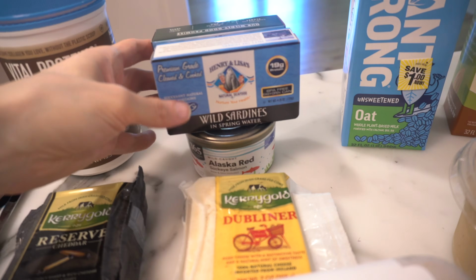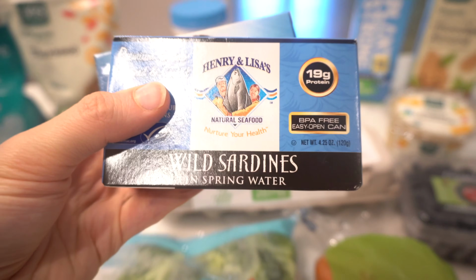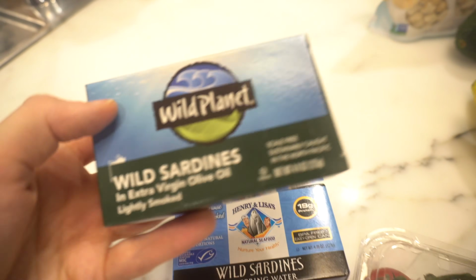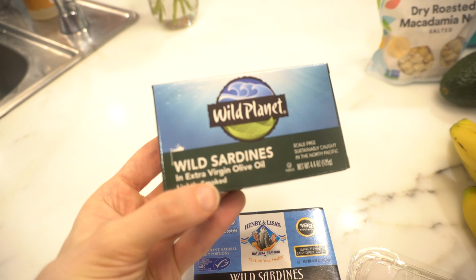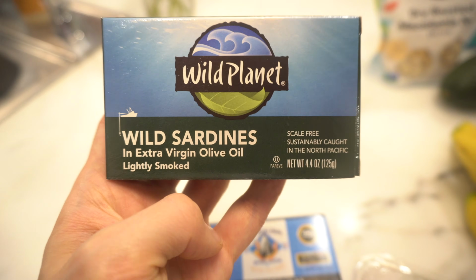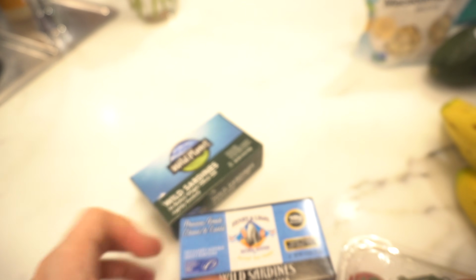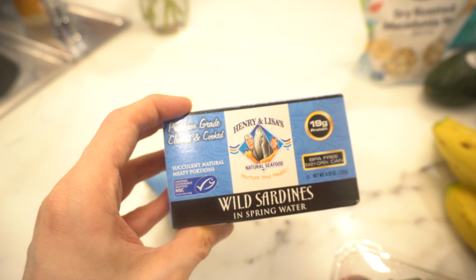And I picked up some more canned fish. I love my Wild Sardines by Henry and Lisa's. This contains about 45% of your daily value of calcium. I also got some in olive oil. This is the Wild Planet in extra virgin olive oil. And I actually have been digging this quite lately, but usually I just get the ones in water.